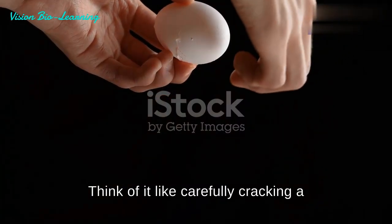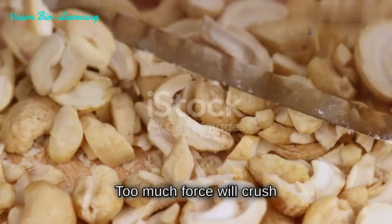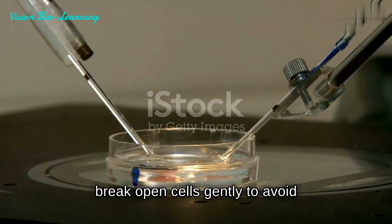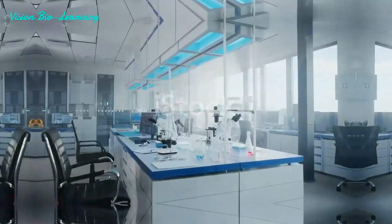Think of it like carefully cracking a nut to extract the kernel inside. Too much force will crush the kernel, rendering it useless. Similarly, protein extraction methods aim to break open cells gently to avoid damaging the precious proteins within.